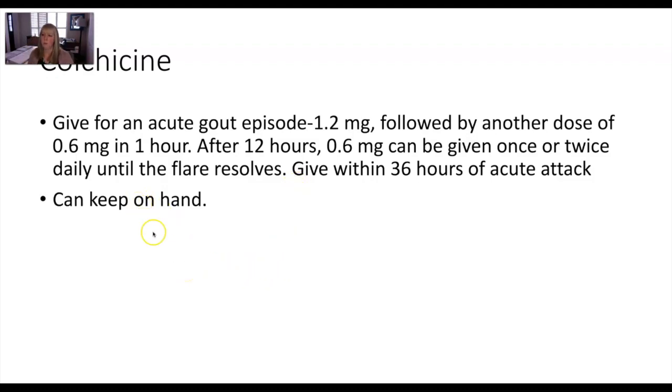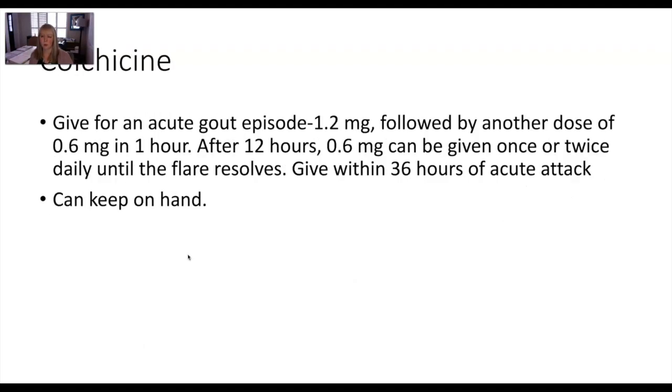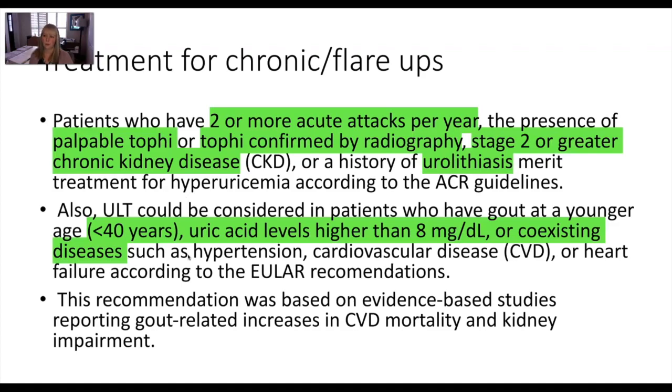Many patients keep this on hand. They also keep the other medications on hand. So whether you do the NSAIDs or have a Medrol dose pack on hand, if they have gout flare-ups, it's always good that they have that at home so they can start it right away. How are you going to monitor whether the acute attack has gotten better? Well, you're going to monitor symptoms. Is the pain better? You're going to get a uric acid level and follow up with that to make sure that it's going down.